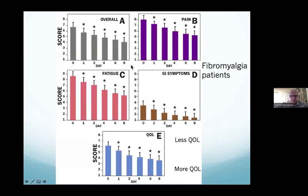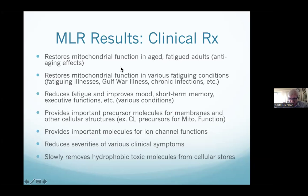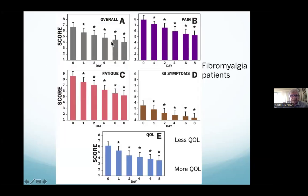Now these are just showing the, oops, I'm sorry about that. Let's see if we go back. So overall, all symptoms were reduced very dramatically. There was a reduction in pain, reduction in fatigue, and you see it happens very quickly, a little over a week or so, reduction in fatigue, reduction in GI symptoms, and in this case, there's improvement of quality of life.